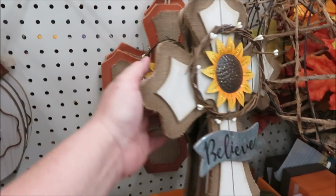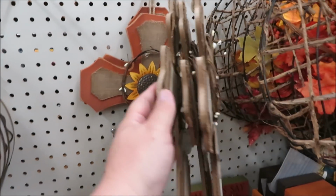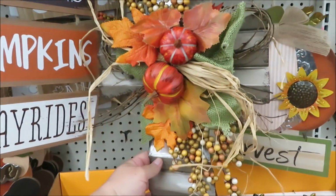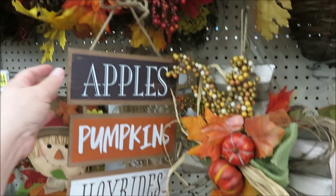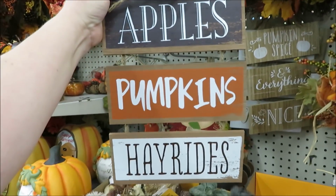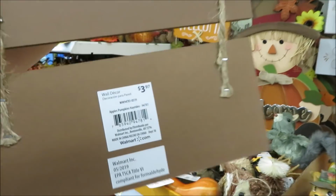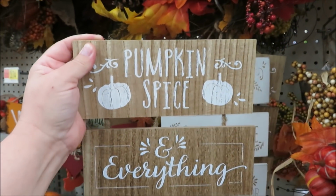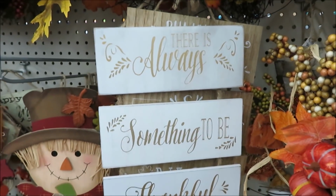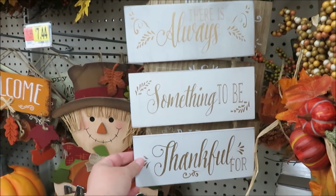For $5.98, they did a few different autumn crosses. And for $6.44, they did a metal galvanized corrugated cross. These little signs are back from last year for $3.47. It comes in 3 versions. This one in pumpkin spice is in my collection. They also have it in the white version.